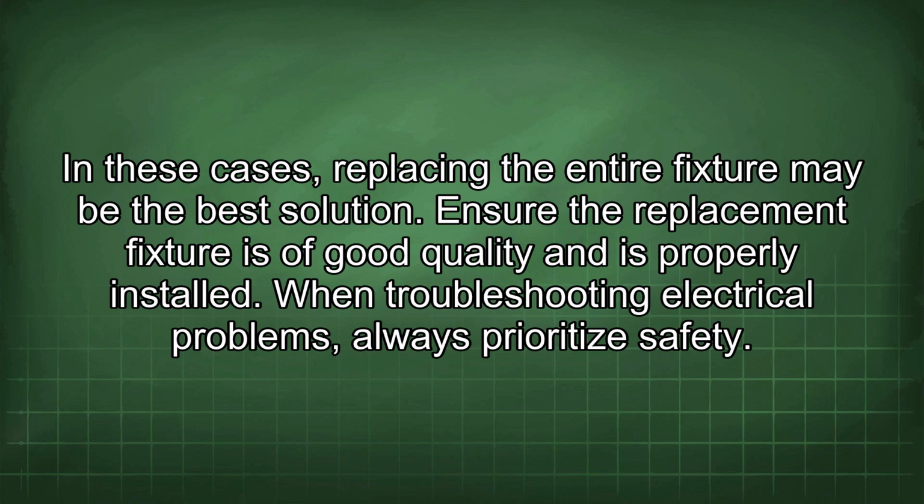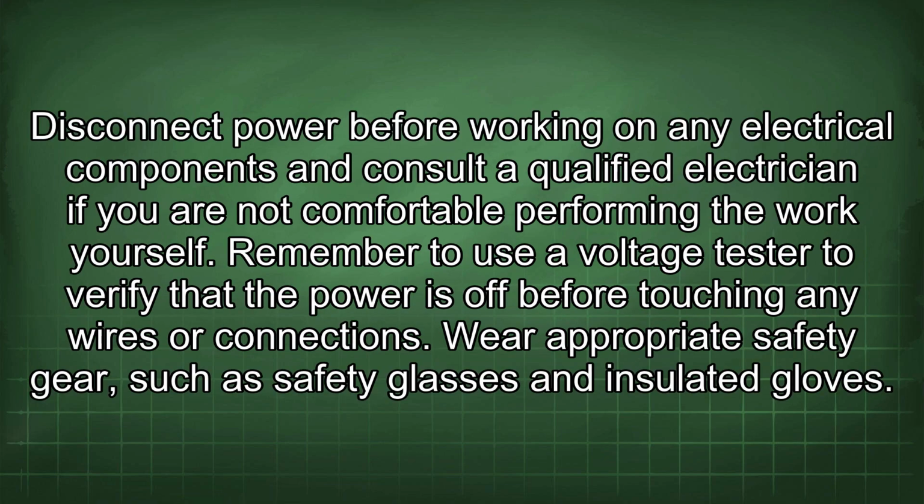When troubleshooting electrical problems, always prioritize safety. Disconnect power before working on any electrical components and consult a qualified electrician if you are not comfortable performing the work yourself. Remember to use a voltage tester to verify that the power is off before touching any wires or connections. Wear appropriate safety gear, such as safety glasses and insulated gloves.